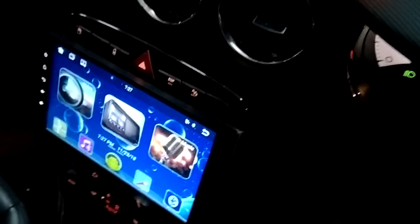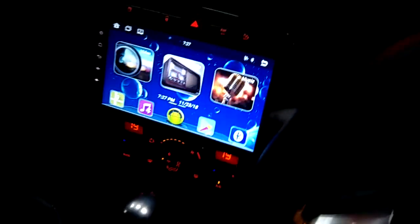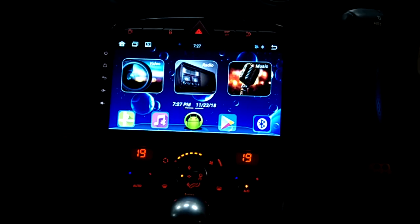Screen fixed outside the panel frame. OEM Canbus socket, plug and play. Okay, installed as one piece.